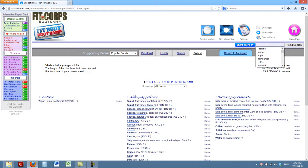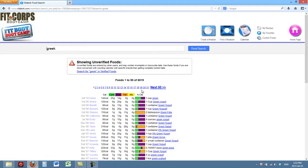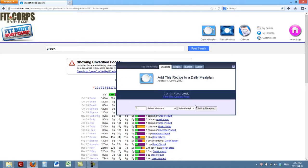But maybe we can pull up Greek. Let's see, yogurt, salad, no, unfortunately, unless we check unverified. Greek yogurt, okay, why not? Let's go Greek yogurt, and let's go with this one added by David. That looks pretty accurate because we know it's full of protein. It has some carbohydrates. We'll have half a cup. We'll add that to our afternoon snack.